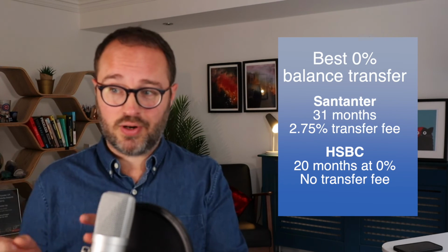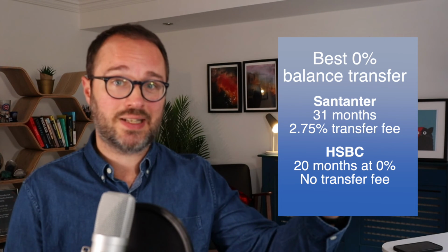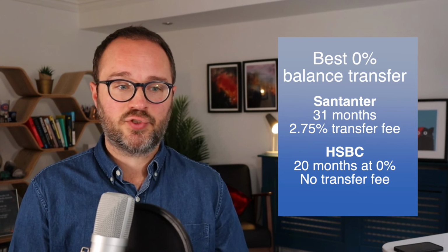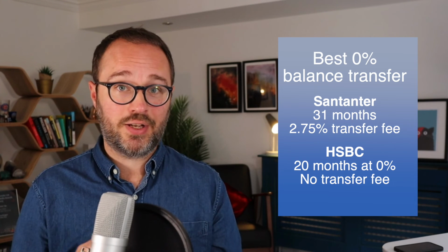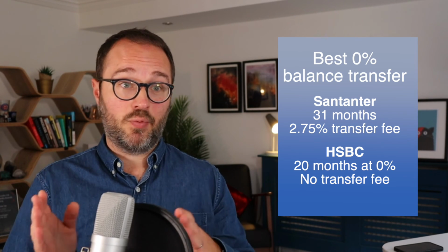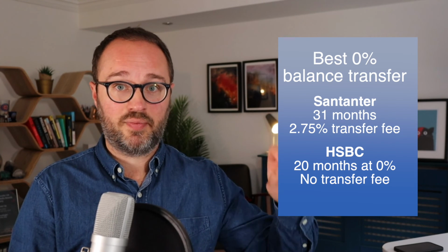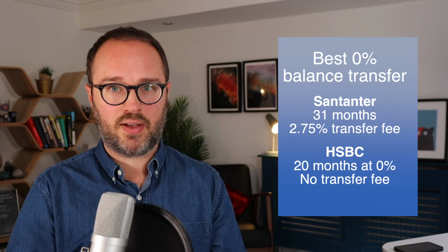In terms of balance transfer credit cards, so moving your debt from one credit card to another to avoid getting charged any interest, the longest 0% deal is 31 months from Santander. The transfer fee on that is 2.75%. If you want to avoid the transfer fee completely, then HSBC is giving 20 months 0% and you won't be charged anything to move it over. Often that can work out cheaper than doing the transfer with 2.75%. It just depends how much long you'll need to clear that debt. So do make sure you work out the maths there.